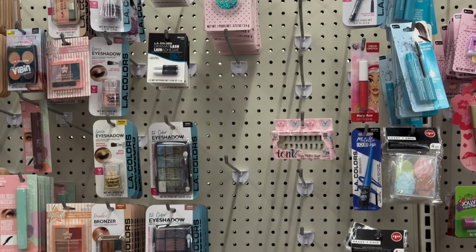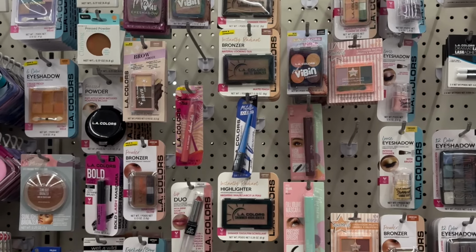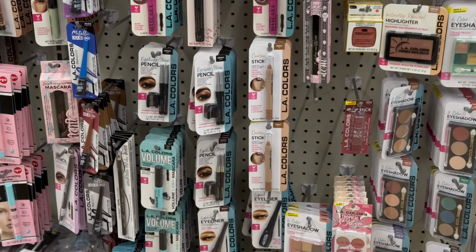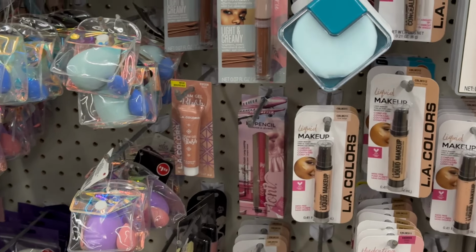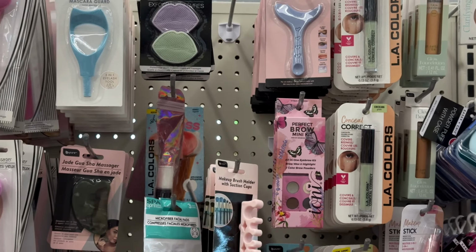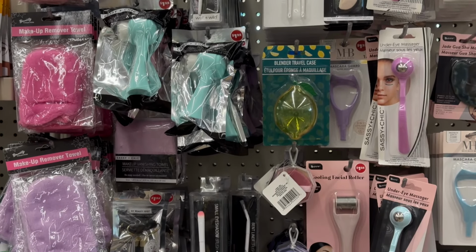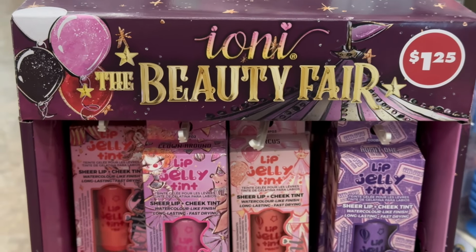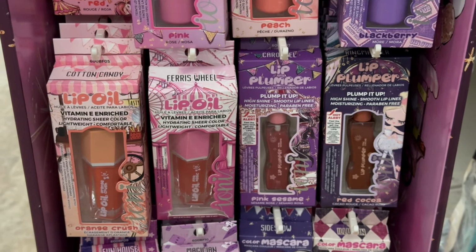So far, I'm not seeing anything new except for this Ioni display set. And I'm gonna take you over there so you can see it. And then down here, you have the Ioni, the Beauty Fair, and this is so cute what they have. I did show you guys this display before.